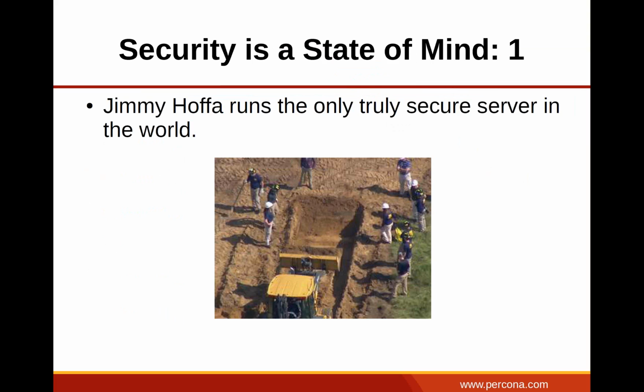So security is a state of mind. What do I mean by this? Security requires thinking about all the things that could possibly go wrong, whether it be your hardware, your network, your people. Jimmy Hoffa runs the only truly secure server in the world. If you're not familiar with Jimmy Hoffa and why I say this, he was a Teamsters union boss in the 1970s who was killed and buried somewhere. And nobody knows where, and they've never been able to find him. So that sort of goes along with the idea that the only secure server is the one that's turned off and buried in the ground. Well, in this case, it's turned off, buried in the ground, and nobody knows where it is. That's the only truly secure server that there is.